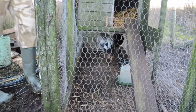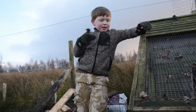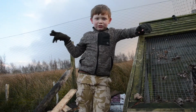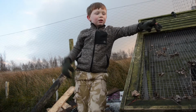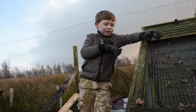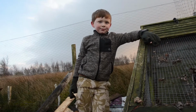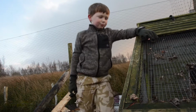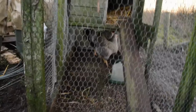And why is the cockerel in there? Because we had three, because there's one over there. This one, that is two. And they were fighting, and this one was full of blood. So we split them up so they didn't fight anymore. And we gave them a wife each so they weren't lonely.